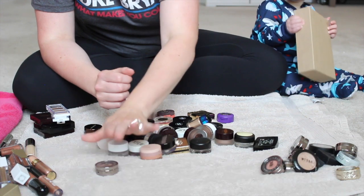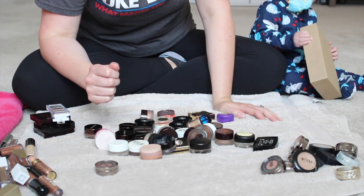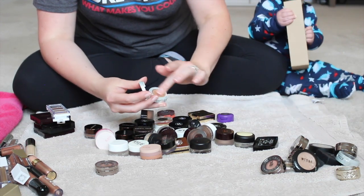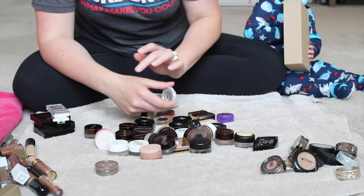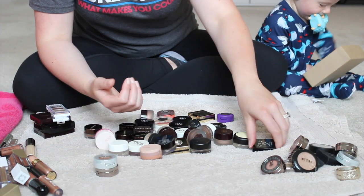Here's Sin by Urban Decay. I actually might keep that one because I do really like it. Space Cowboy is another one that when I do use it, I really like it. It's just I don't use it very much. We'll put that in the maybe pile with Sin.